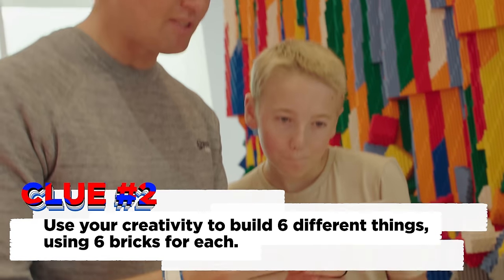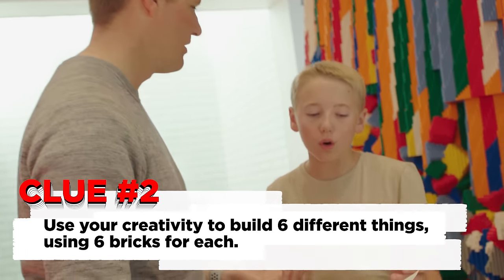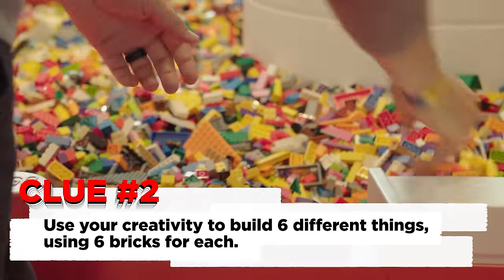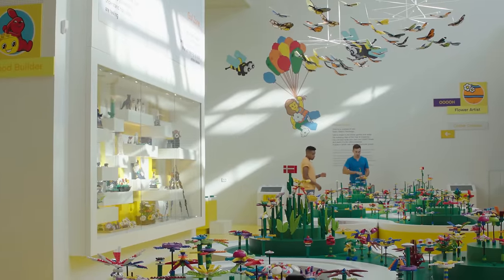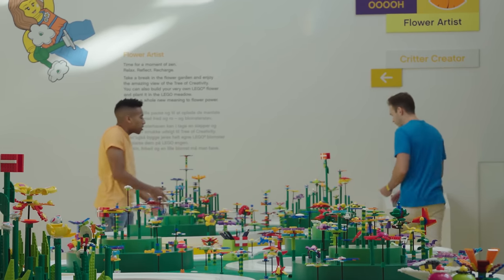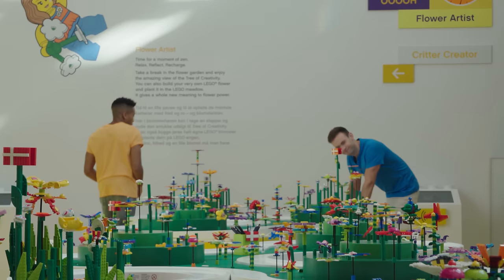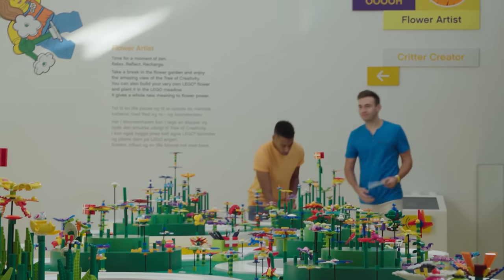Use your creativity to build six different things using only six bricks for each. Okay. So each of us should use three. Smart. Okay, let's go. Flowers. Oh, okay, so it says pick a flower to find the clue. It also said something about dad jokes. That has to mean something, right? Maybe that's just a nod to you. Maybe she's saying that you don't gotta fish for jokes or fish for laughs like you usually try to do. You know?